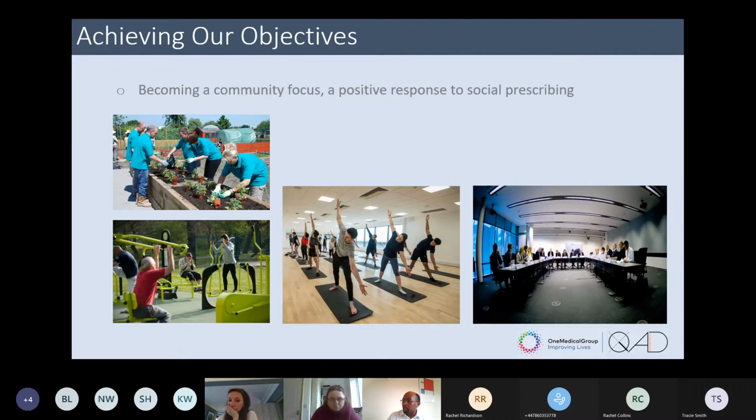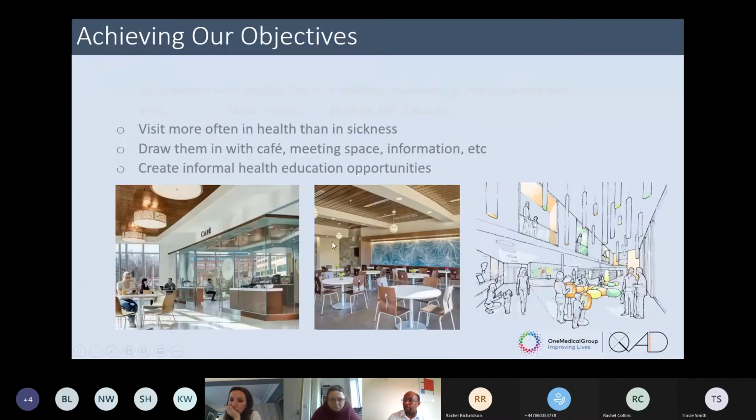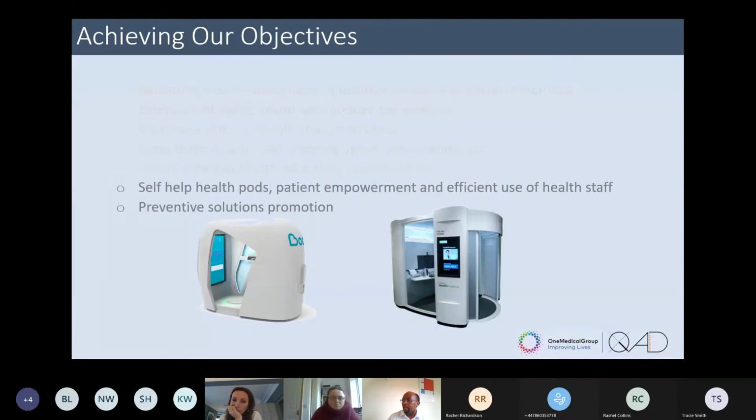And then these images just show some of the ideas in terms of what some of the spaces might be, both inside and outside of the primary care centre. So it's just trying to demonstrate that it's not your typical primary care building. And these are some other ideas in terms of what those spaces might be as well.